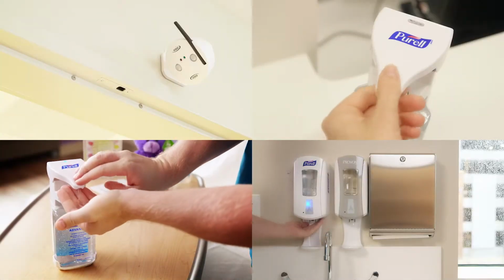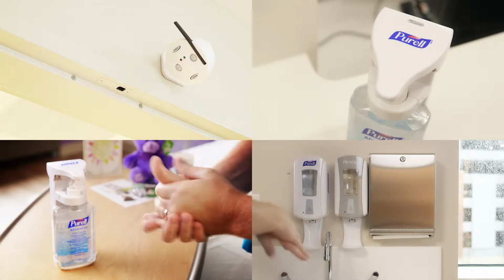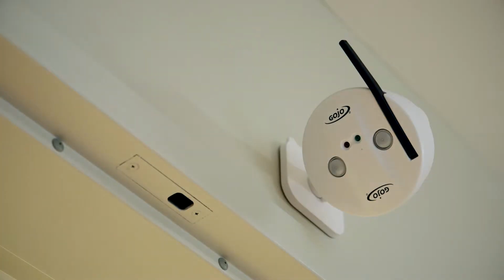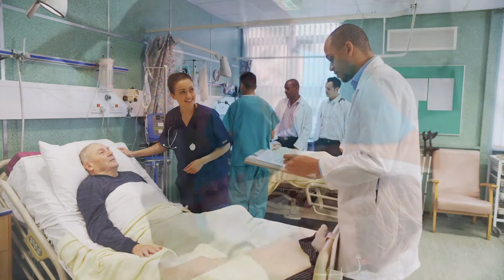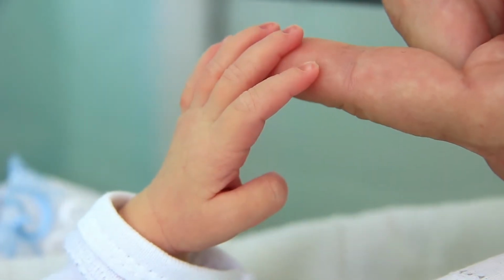We have tens of thousands of devices in the field generating today around 2 million events a day, and that growth we expect to really continue as adoption is driven out through the market. The GOJO SmartLink solution has not only become the global leader in hand hygiene compliance monitoring, but also delivers a higher standard of care through providing better insights, as well as increasing patient safety. Sometimes it's the simplest things that can save a life.